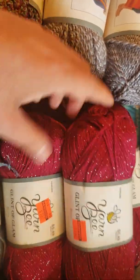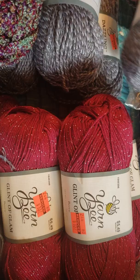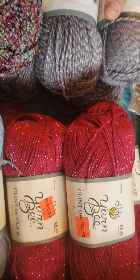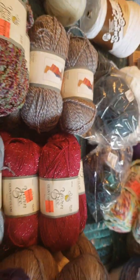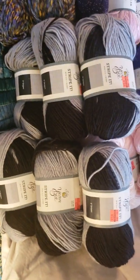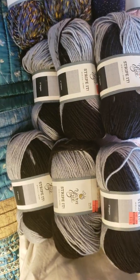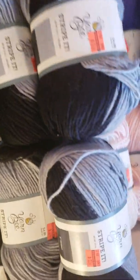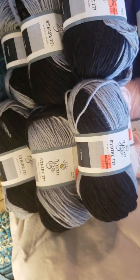It's gorgeous. And what do I have? 6 of these. I don't know what I'm going to do with it, but it's going to be gorgeous whenever I make it. That's all I can say about that. And then I got tons of this Stripe It, okay. So at the first store, I got this black and gray because that's all they had. And I think I got 8, yep, because it was $1.24.